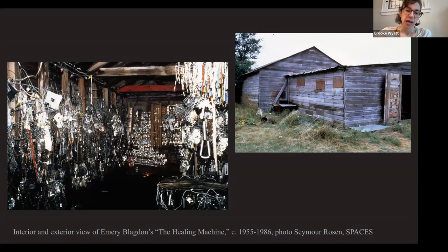There were some paintings, and Blagden had lost both of his parents to cancer, and he believed that these assemblages of objects and these particular materials could channel the Earth's electromagnetic forces and harness healing or protective functions or powers. And he invited neighbors to come into the healing machine and experience its healing effects. And again, this idea of materials being conduits or channels for protection, for healing, for moving between worlds was really something that I wanted to draw out.